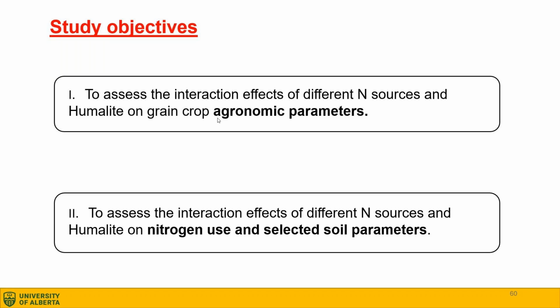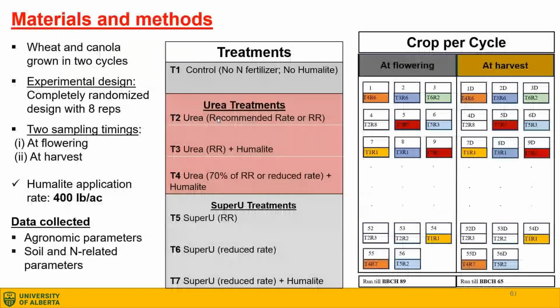So we conducted a greenhouse experiment on wheat and canola in 2 cycles. The experimental design was a completely randomized design. We did 2 samplings, at flowering and at harvest. We used only one humelite rate, which was that 400 pounds per acre that we have consistently seen in the field and in our greenhouse experiments before.